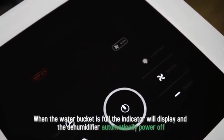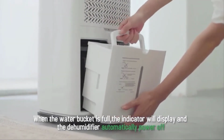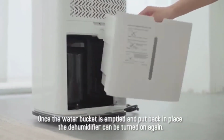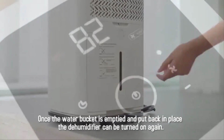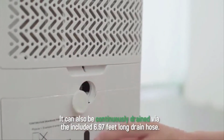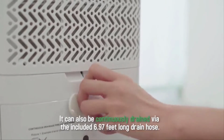When the water bucket is full, the indicator will display and the dehumidifier automatically powers off. Once the water bucket is emptied and put back in place, the dehumidifier can be turned on again. It can also be continuously drained via the included 6.97-foot-long drain hose.